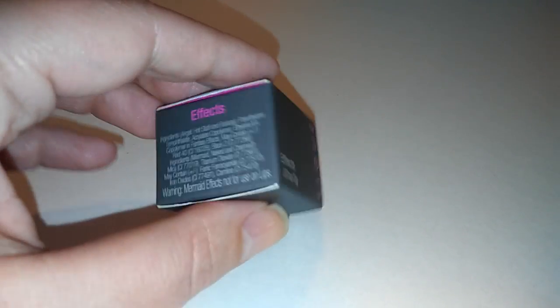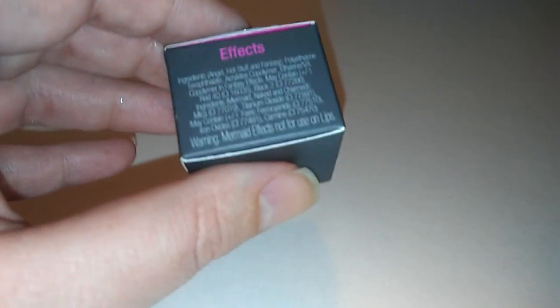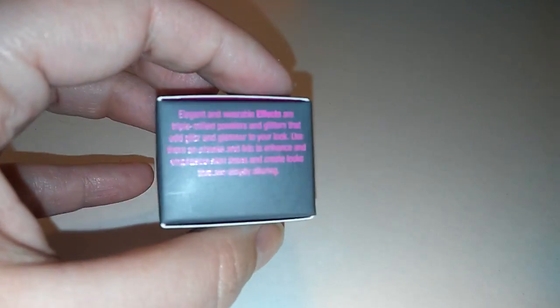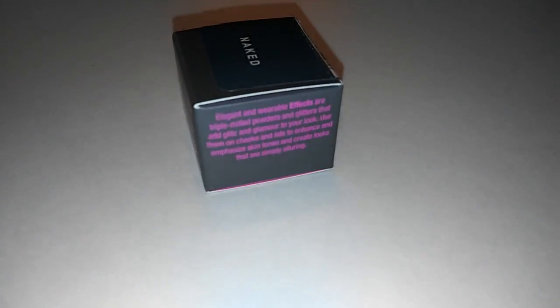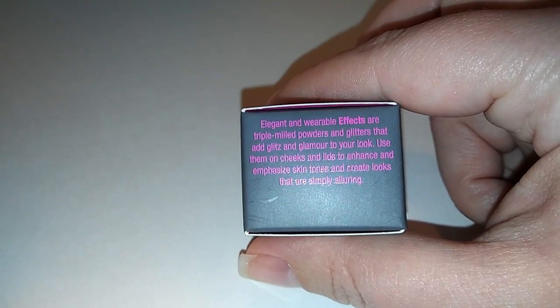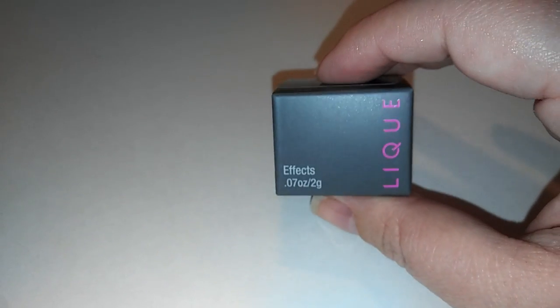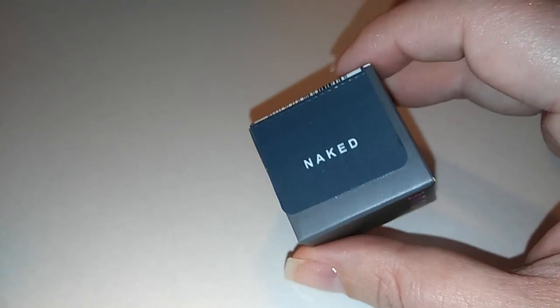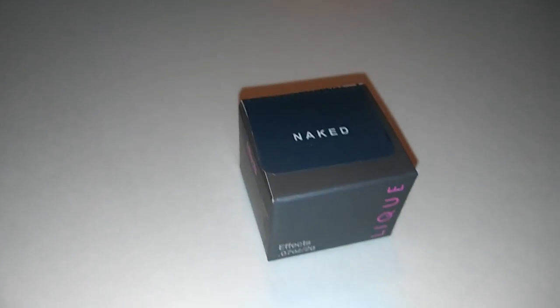All right, so this product is supposed to be an effects item. So essentially what is going to happen is that this is supposed to add an additional effect. So what we're going to see here is a color that can be used on top of lipstick. It could be used on top of the eyes, the cheeks. It says it's going to be highly pigmented. We'll see how it goes, but let's go ahead and open this box. And the color is Naked. So be right back. We're going to get naked.